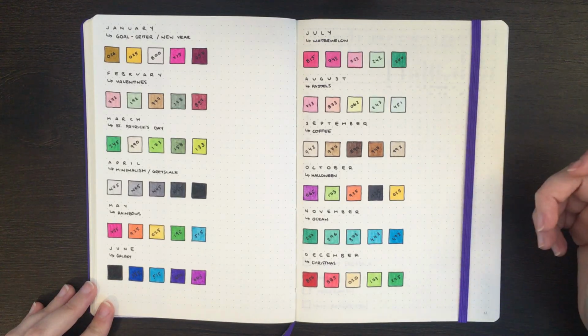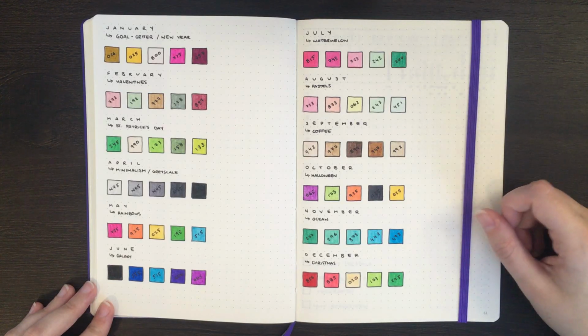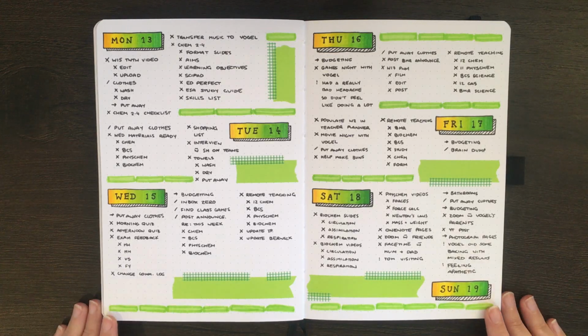Of course, these themes aren't going to work for everybody, and neither are the colour palettes, but it might be a good place to get started from. Hopefully you found that useful. If you have any questions, please do leave them in the comments section.